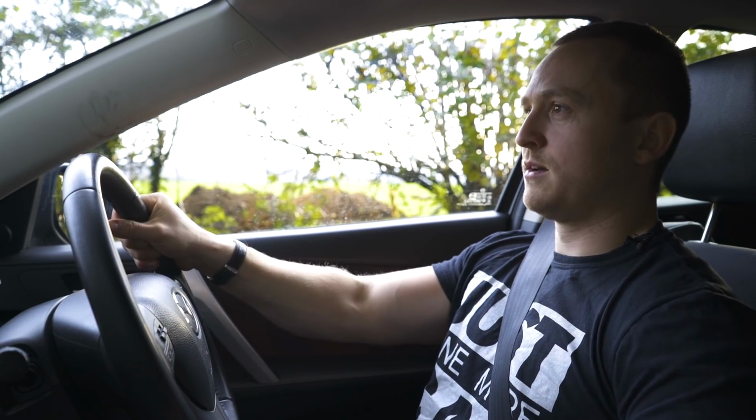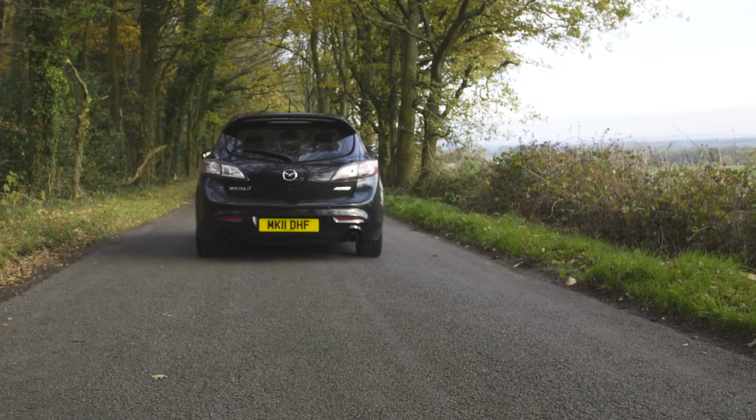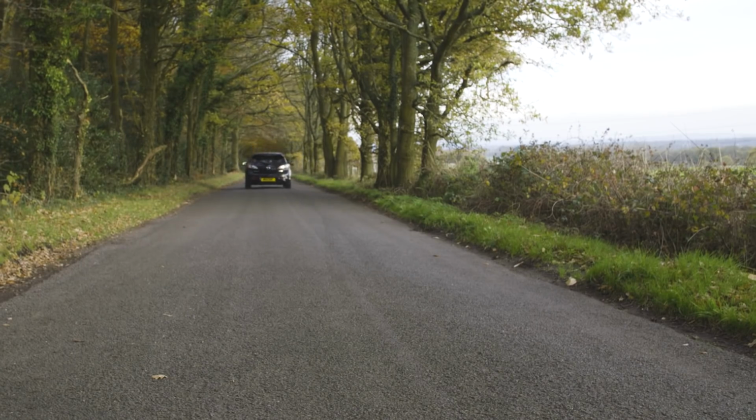Right, here we go. First gear, let's see what this torque steer is about. There's a little bit, it's not as much as people make out.